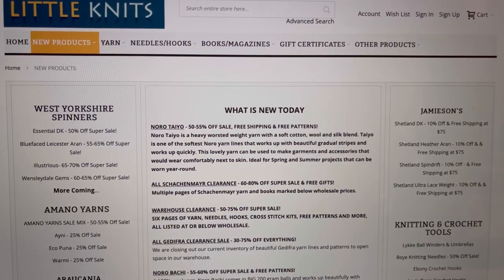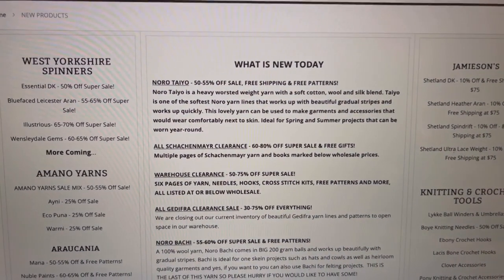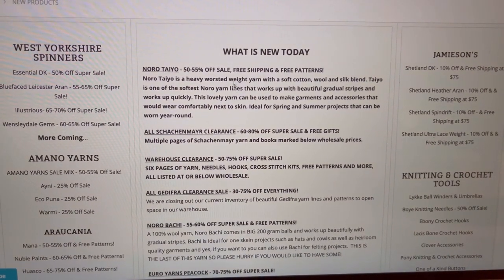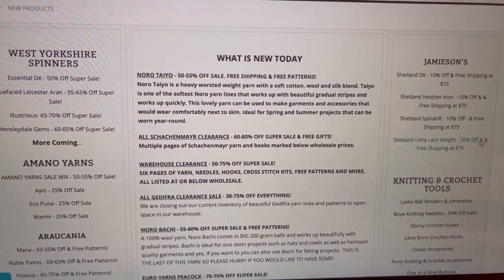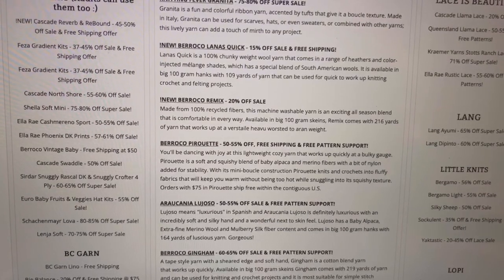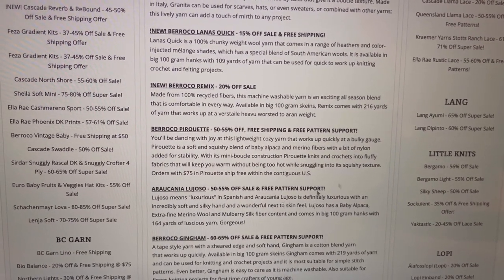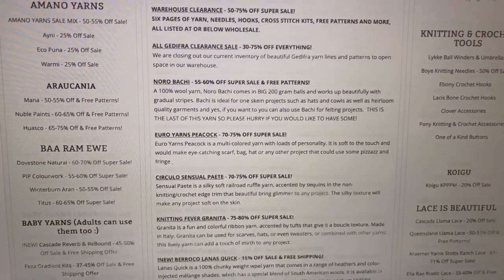I have to think of what projects I have or may work on in the future and jump on this deal. Here is, at a glance, what Little Knits has new today. And as you can see at the top of the list right here, Noro Taiyo is at the top of the list. So you get free shipping and free patterns. They also have a warehouse sale, so you can scroll and they have a laundry list of different new products out there. Ooh, they also have new Barocco Remix, 20% off. Oh man. They have so many that I'm not going to be able to name them all.